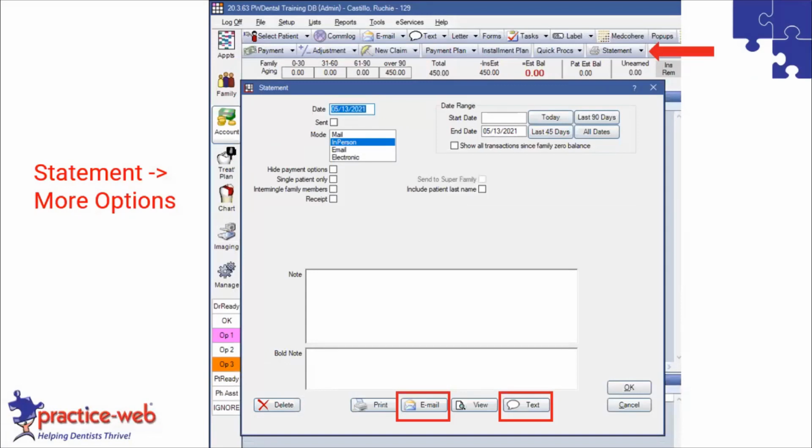So I mentioned that you can text and email the statement. That's going to this statement button in the account module. There's going to be a drop down. If you click this drop down, there's more options, and then that takes you here. And from here, once you've set up the bill that you want to send out, it'll email and or text, depending on what you click here. So if you're using our PW Connect texting service, you can text them the bill for their reference as well.